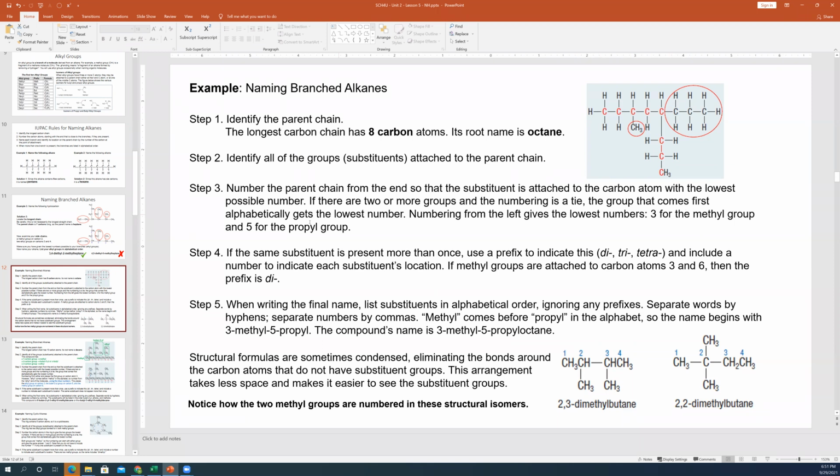the group that comes first alphabetically should get the lowest number. So which one comes first in the alphabet? Anybody want to tell me alphabetically which one would come first? Ethyl or propyl? Would ethyl come first in the alphabetical order, or would propyl come first?